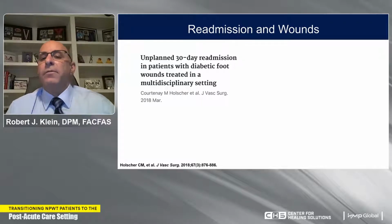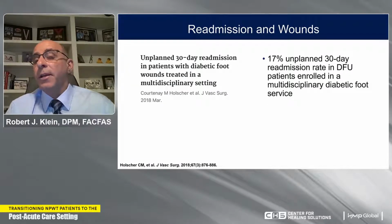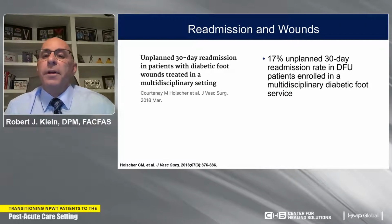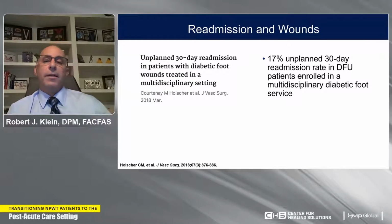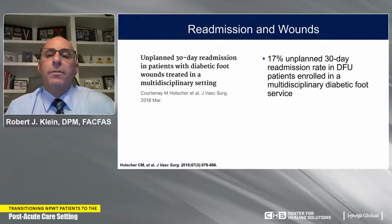And what Holscher reported was that 17% of the patients in their study had an unplanned 30-day readmission rate, and they're diabetic foot ulceration patients that were enrolled in a multidisciplinary diabetic foot service. So once again, almost 1 in 5 patients wound up with a readmission into the hospital, data that's supporting the other study that we talked about a few minutes ago.